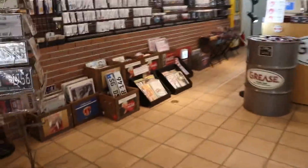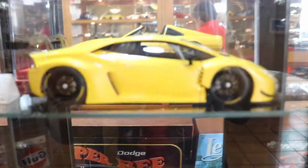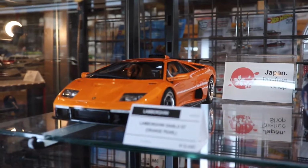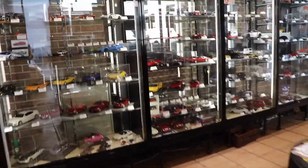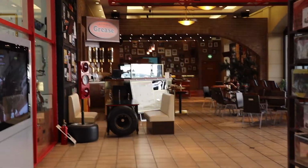They got all kinds of memorabilia, model cars, stickers, I guess. Ooh. These are pretty cool. Wow. They're pretty expensive as well. Oh, I like this. Diablo GT. What else we got? Oh, we got a couple RWB models. These are really cool. You'll definitely find some kind of model runs here. Actually, I'm sure you can find more expensive models definitely in Japan, but it's a pretty cool collection. And they have a cafe as well.